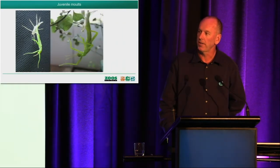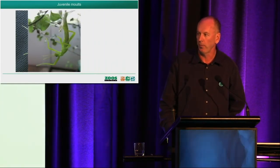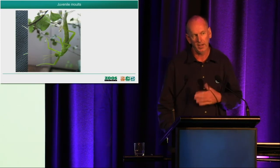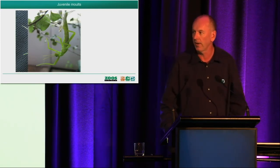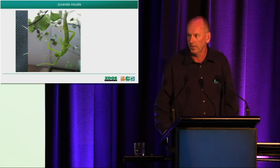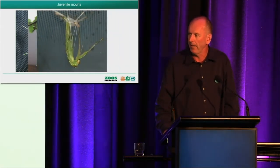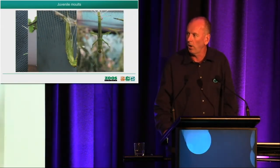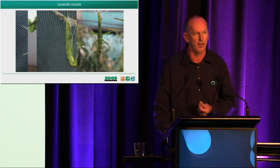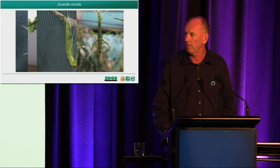So this molting process is a really beautiful one. Again, you can see this vision online. The process itself for the young ones can be about 10 minutes. For the sub-adults going into adult, it can take up to about 20 to 30 minutes. It is a slow process, but it is a beautiful one to watch as well. They'll hang there. The nymphs can actually turn around and eat the old exoskeleton that they've just come out of.